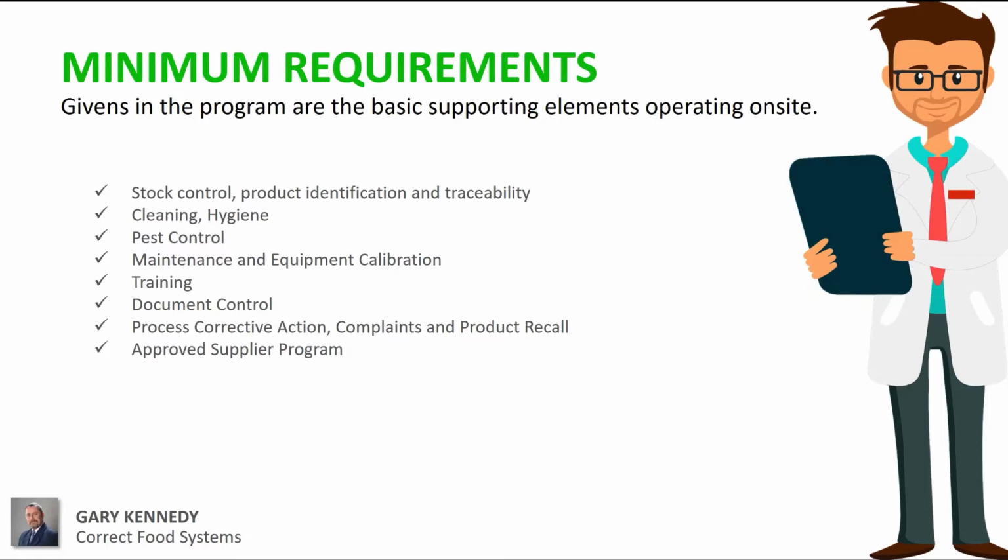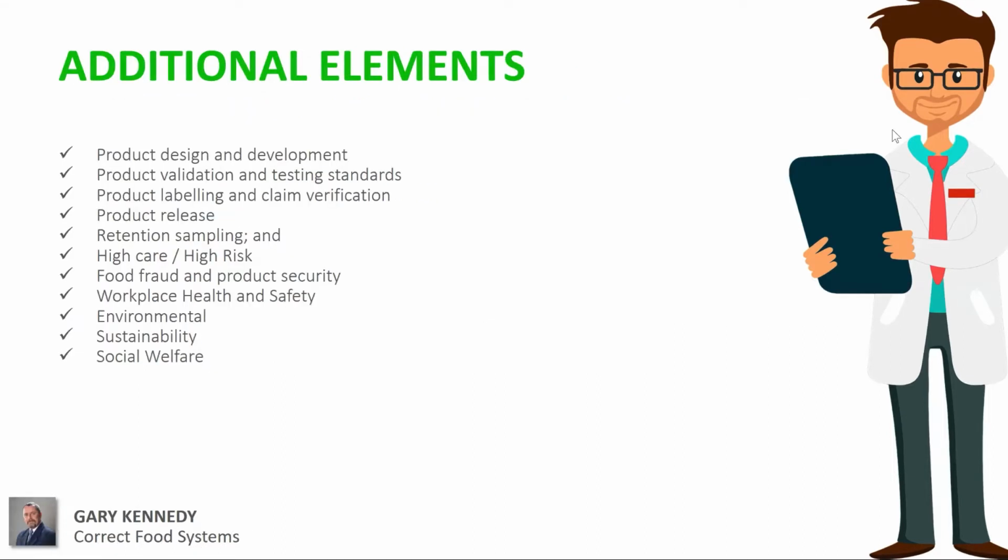On top of that, approved supplier program, which doesn't just cover goods and raw materials, it covers services. So people that even odd things like security, garbage services, calibration, training, pest control, and so on. Some of the other elements that we see typically in the larger standards: product design and development requirements, right back from when it's an initial brainwave from someone right up to shelf life trials, full product validation, proving that your product will last to the end of its shelf life and it will be safe, plus testing standards for things like microbiological, chemicals, foreign objects, product labeling and claim validation.